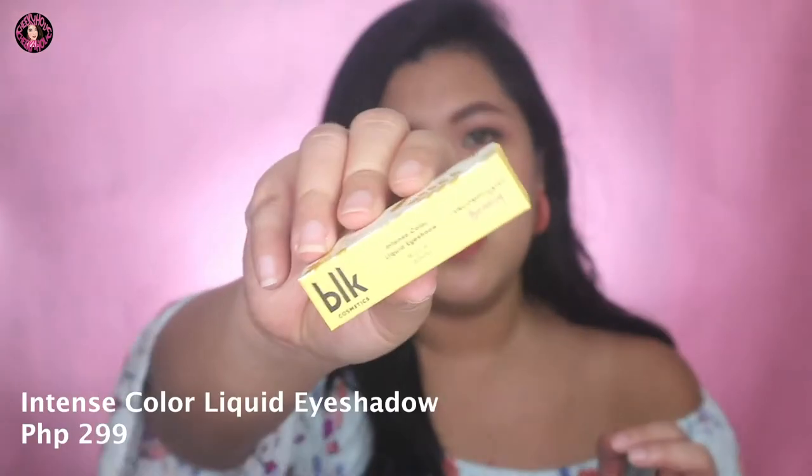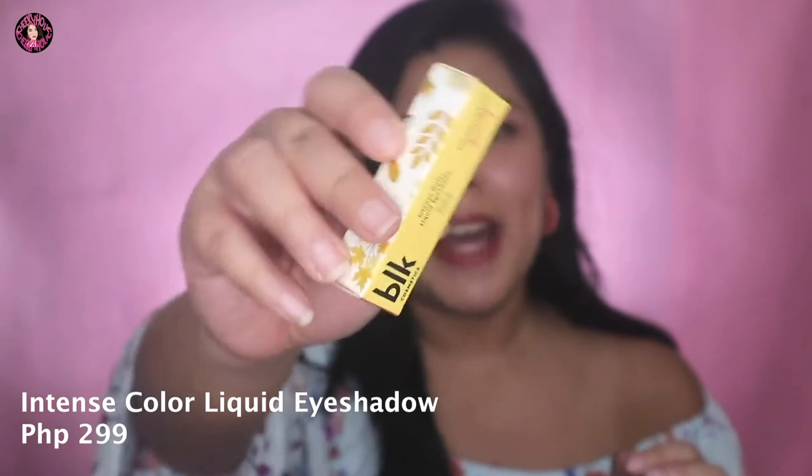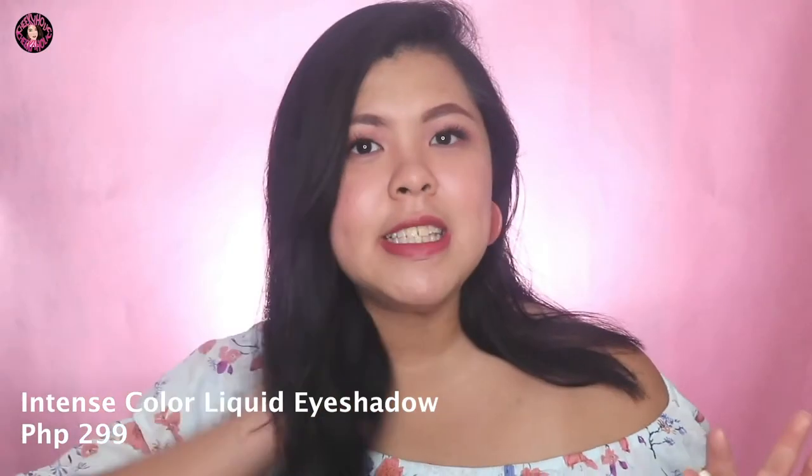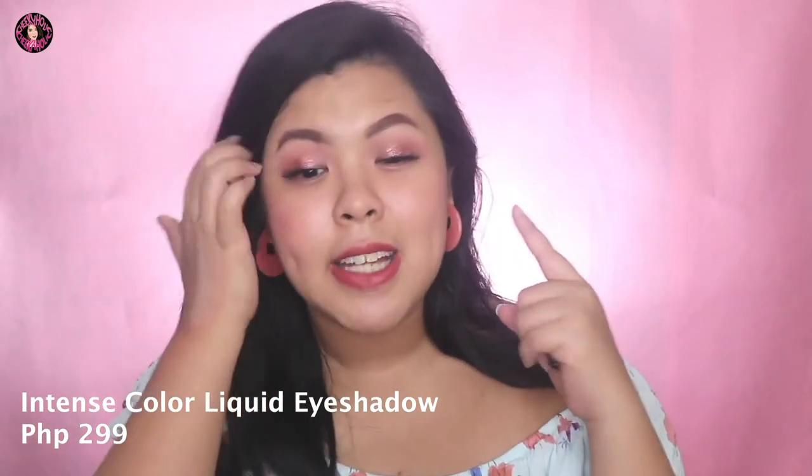So the next product is yung ginamit ko sa eyes ko. These are their Intense Color Liquid Eyeshadow. So this one naman, yellow yung packaging niya and may autumn flowers pa din dyan. I have both shades and I use them both on my eyes today. So yung transition shade ko is Daisy and on my lids is the Jasmine. So I'm gonna swatch it for you guys.